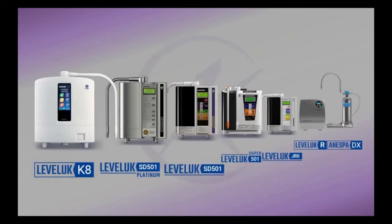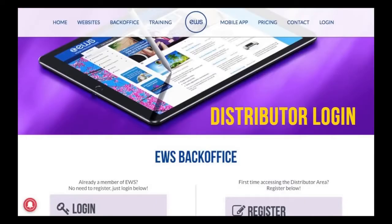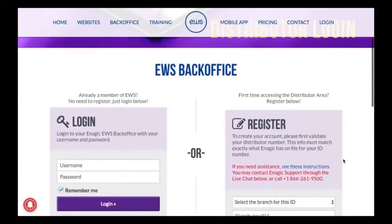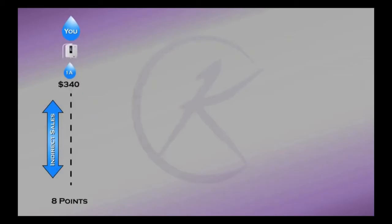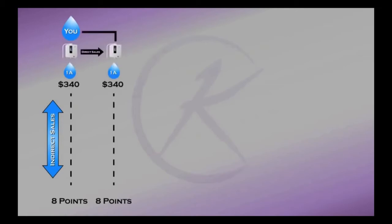It doesn't matter what machine you invest in because they all come with distributor IDs, which is basically a referral code. It's something you would use to share this with a friend or family member. Now, on your first direct sell, you sell to your friend Matt, and he buys a K8. You're gonna get a check for $340. And on your second direct sell, you sell to your friend Mike, and he also buys a K8. You're gonna get another check for $340.